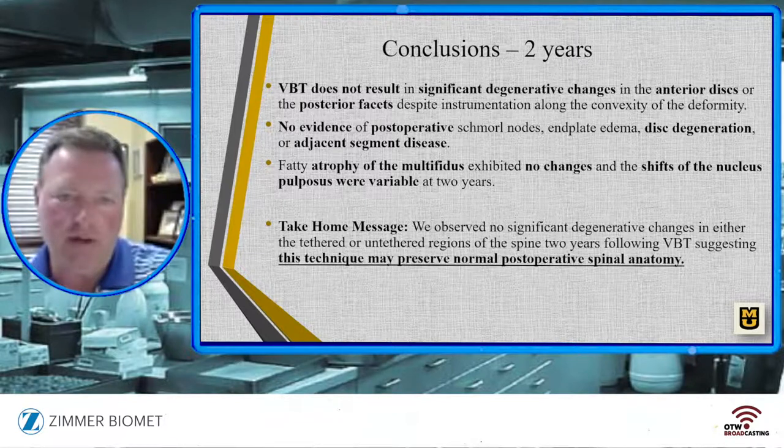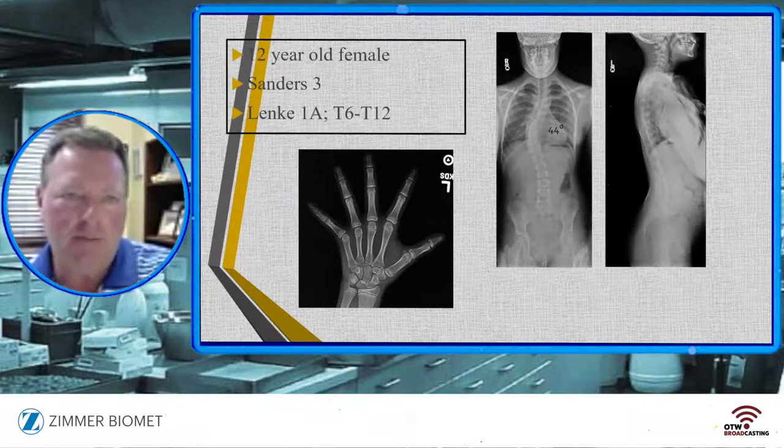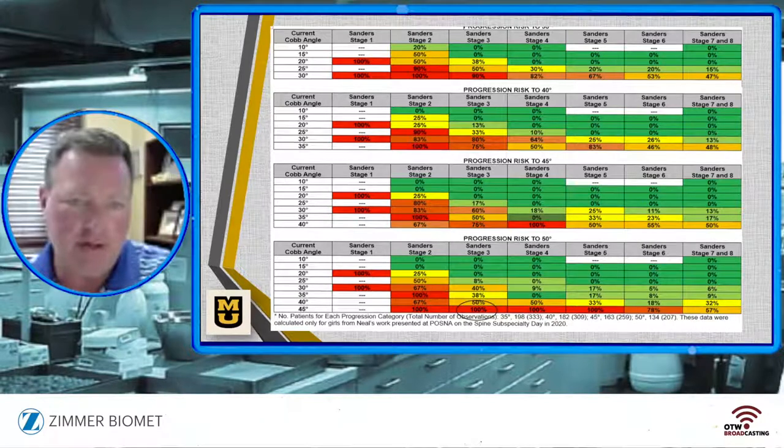So here you see a patient of mine, a 12-year-old, Sanders 3. She had about a 44-degree curve. And where that lines her up is down here, Sanders 3, with a risk of going to 50%.